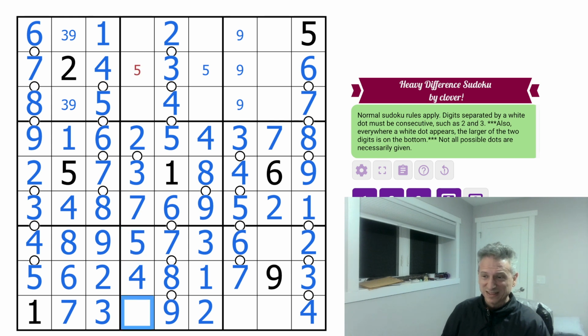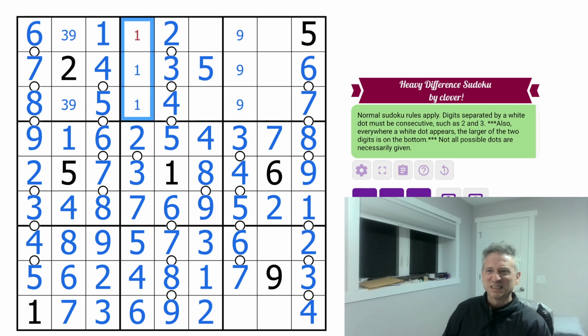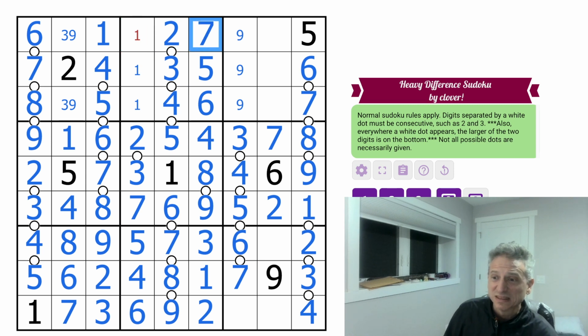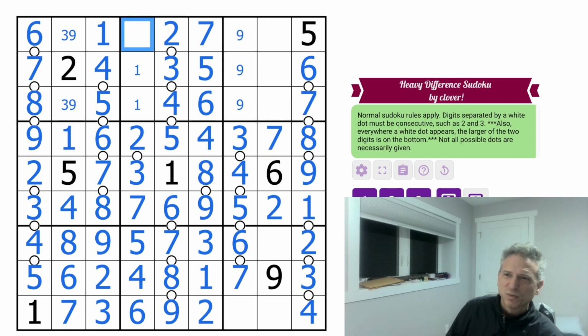So this is 5 and 6, and this is 5, and this is 1, 2, 3, 4, 5, 6. No, that's not right. Well, it is right, but the 6 is over here. Oh no, the 6 is here. Well, what's this then? This is 7. That's right. This is not 1. This is 1, 2, 3, 4, 5, 6, 7, 8, 9. So these are 8, and then there is a 9 in here.